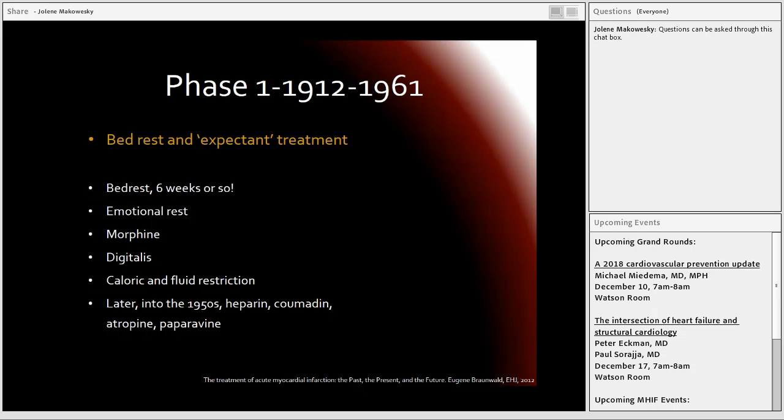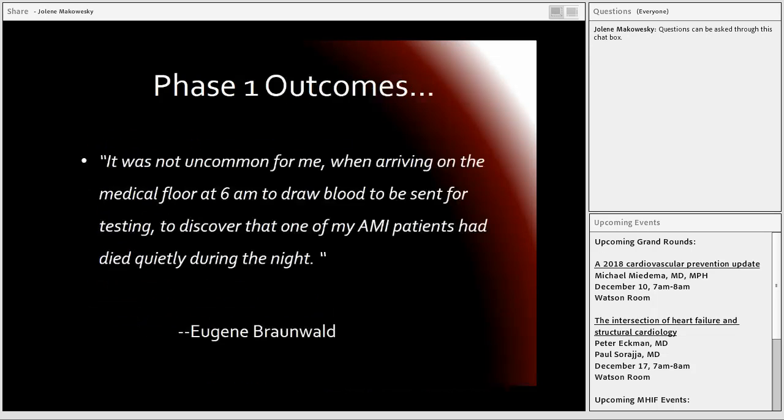So essentially, as we know, patients were given bed rest. This was up to 6 weeks or so at a time. They were given emotional rest as well, and you read descriptions of how they'd be placed far away from nursing stations to avoid the hustle and bustle. They'd be given medications like morphine, digitalis, etc., and later anticoagulants into the 1950s.